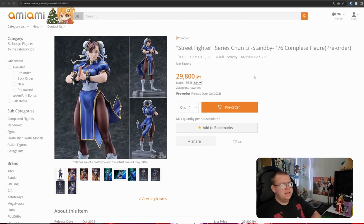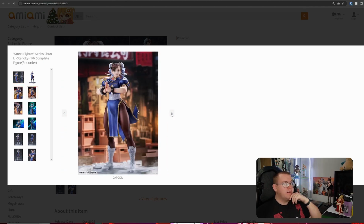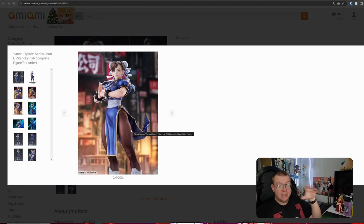Street Fighter Series Chun-Li Standby 1/6 by Max Factory for 29,800 yen. October 2025. Another immaculate Chun-Li figure, I think. If you didn't get the other Chun-Li figure that I've got, this is definitely one worth potentially getting hold of as well. Paint shading looks really nicely done. The leg definition isn't as nice as the other one I will be doing an unboxing for soon. Probably next week or later this week or the following week. That should be coming out.